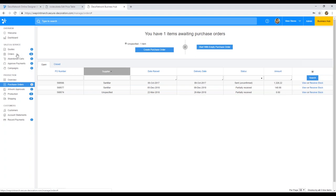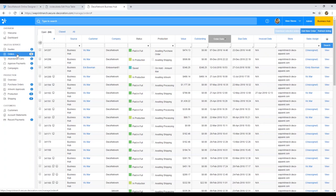And you can do that whenever you choose. So you can do that at the end of the day. Maybe you want to wait a couple days and get a higher volume. Whatever the case is, the system gives you that flexibility of doing it whenever you'd like. You can also do it on a per order basis.